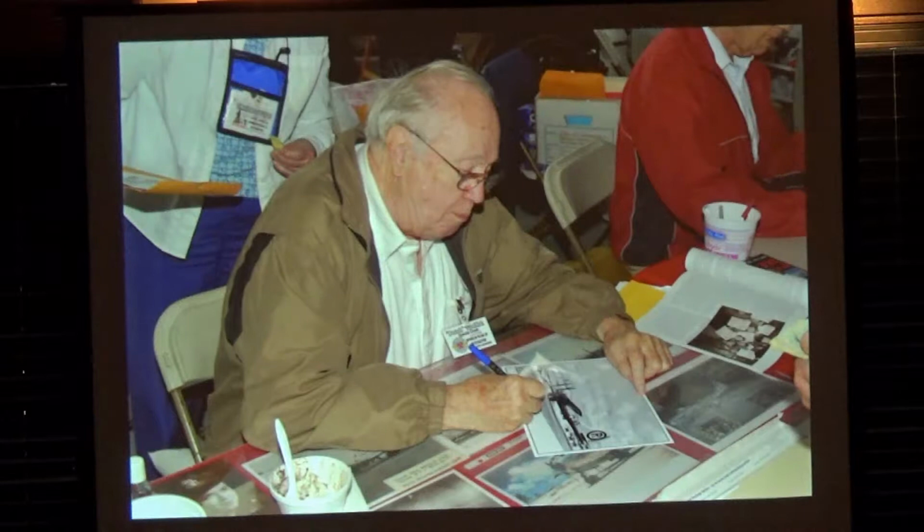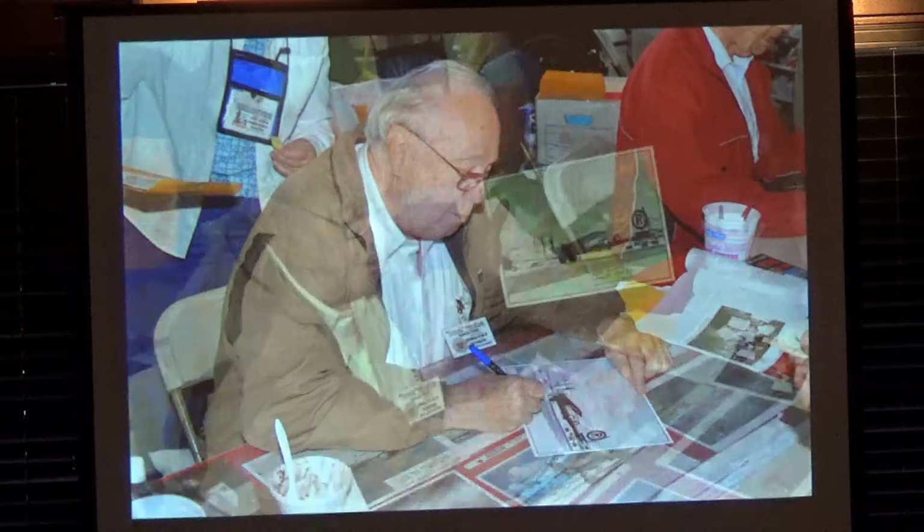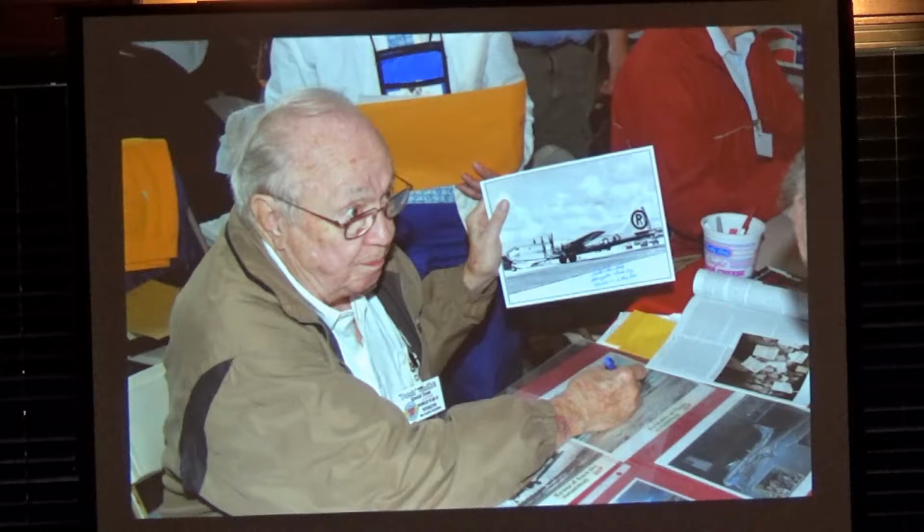Anybody know who this is? This is Dutch Van Kirk, the navigator on the Enola Gay. He was out there a couple of years, he gave a talk, he signed autographs, and here he is holding a picture of number 82, the Enola Gay.